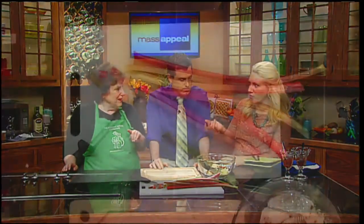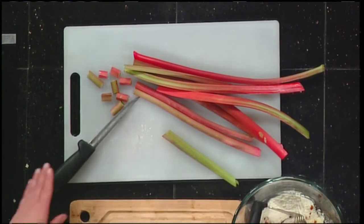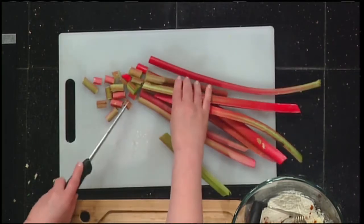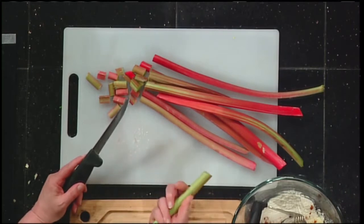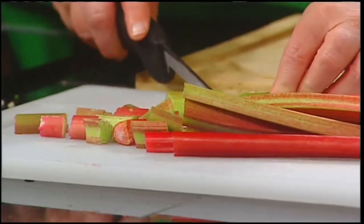I wouldn't think rhubarb crumble. It sounds difficult, I wouldn't know where to start. Okay, well, you start with the rhubarb, and you chop it up. Like celery? It almost reminds me of celery. I don't know whether it's related to celery. It may well be. It's related to buckwheat, I know, and it is celery-like in its consistency. Not in its taste, though.